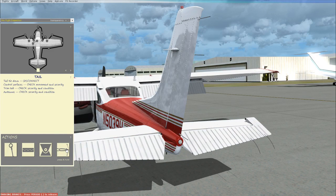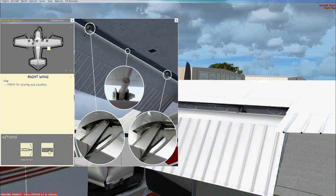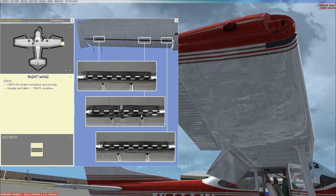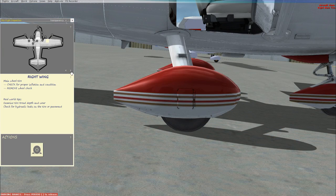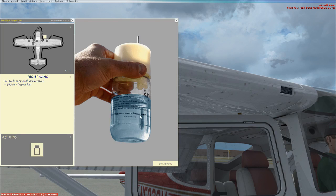Okay, and we got full deflection on the elevator and the rudder. Trim tab was nice. That's working fine. No cracks or dents on the rails, and the push rod looks fine. We'll just check our hinges here. Everything looks good there, nice and secure. And we got full deflection on the aileron. Cool. No tie down. The vent is clear. Get rid of the wheel chocks there. Tire looks good. Doesn't look underinflated. Probably got full tread. Can't really check that in the sim. Fuel. Don't see any contamination in the fuel.